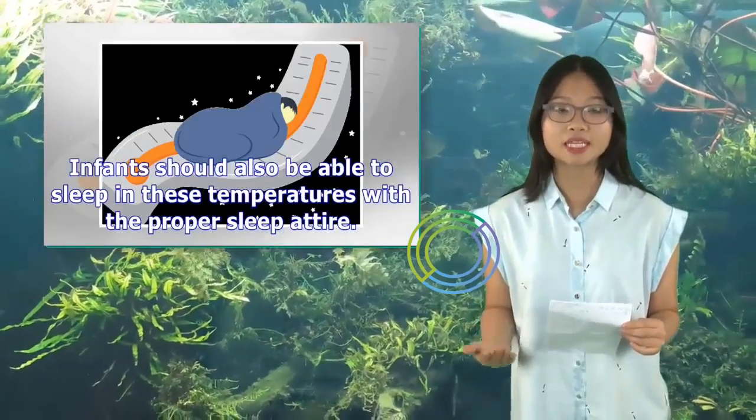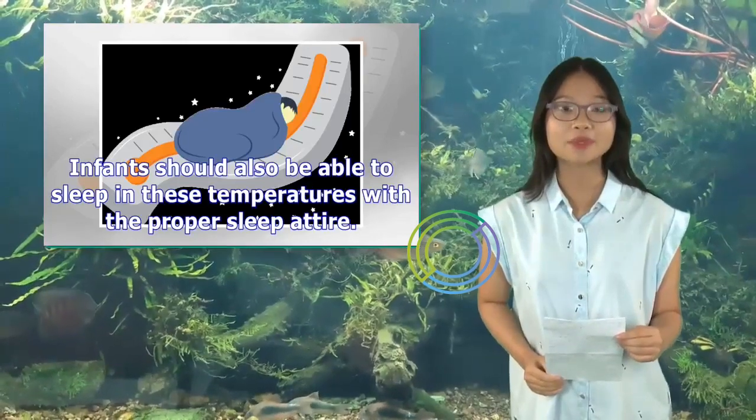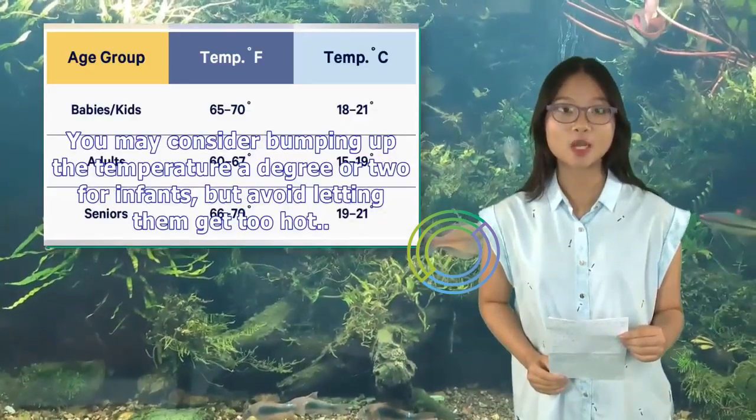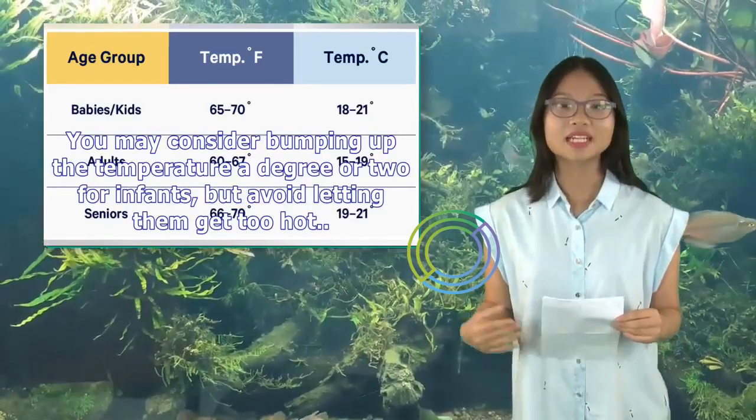Infants should also be able to sleep in these temperatures with the proper sleep attire. You may consider bumping up the temperature a degree or two for infants, but avoid letting them get too hot.